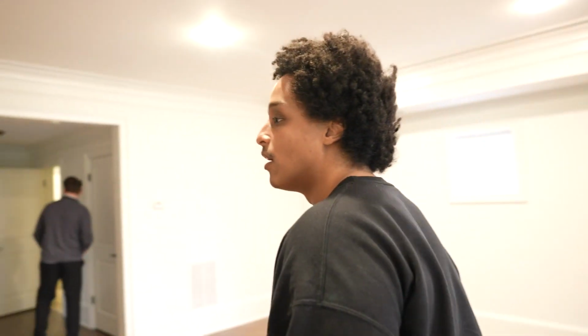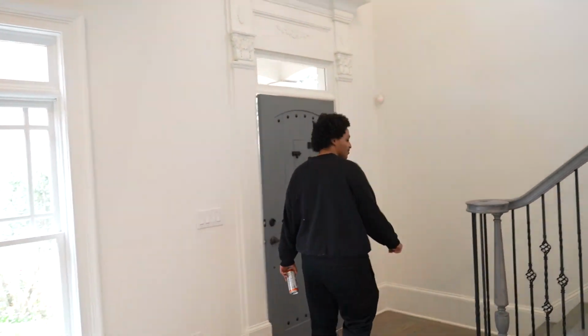I swear this is what a basement should look like. A basement shouldn't look like an afterthought that was just added on so you could have more square foot. This is a basement, bro. Like, you could live here and you wouldn't think it was an addition to the house. You would think it was the house. It's fire.